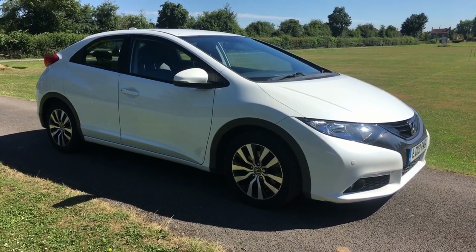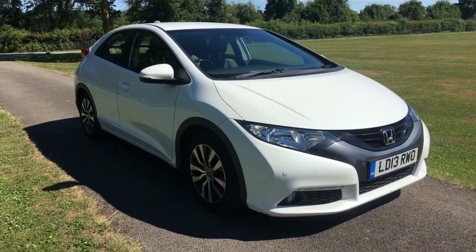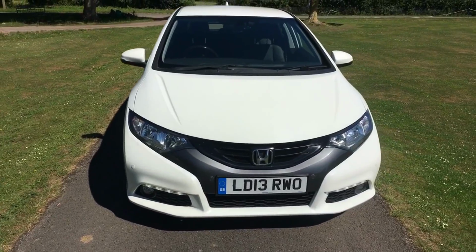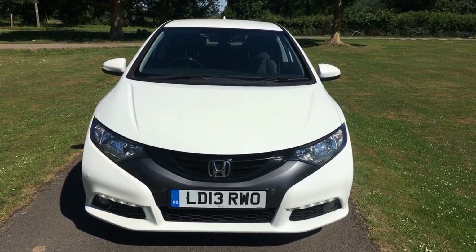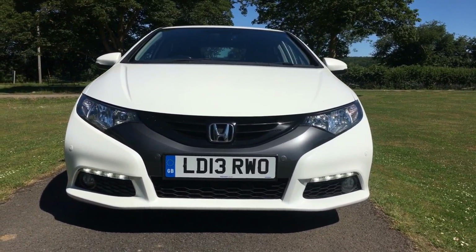Right, this is just a quick walk around video for a Honda Civic 1.6 EX diesel, finished in orchid white as you can see here, 13 plate with 38,000 miles on the clock. Just going to go around the car quickly for you. There's not a lot to see on this one, it's very clean indeed, but if there's anything obvious I will point it out.